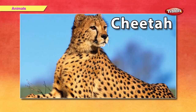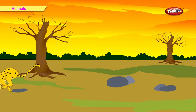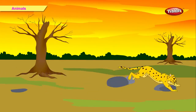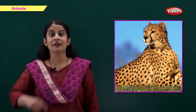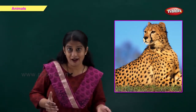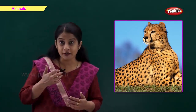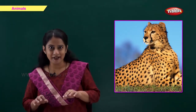Cheetah. This is a cheetah. C for cheetah. A cheetah has yellow spots on his body. A cheetah runs very fast. It is a wild animal.